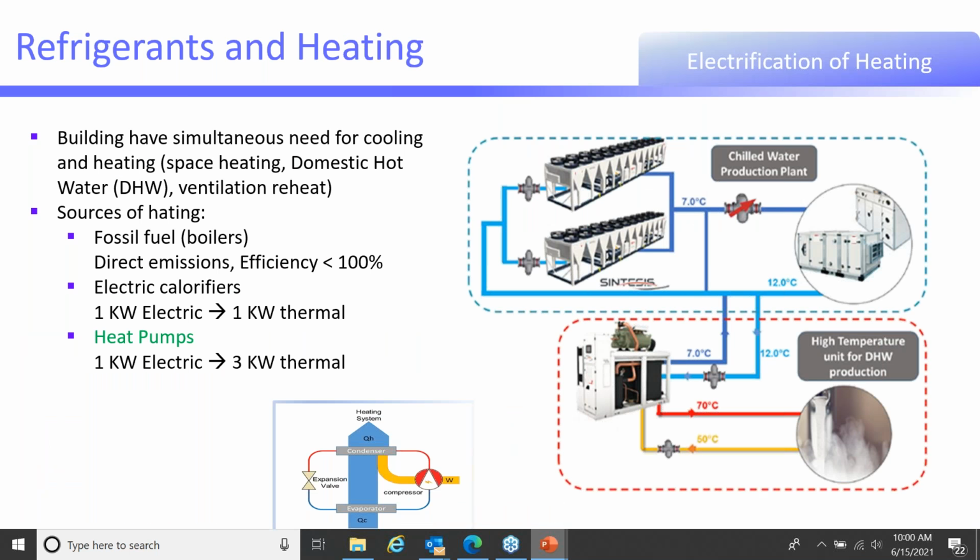Another important segment that we want to talk about is heating. And I know that many would argue that, you know, we don't need heating in the UAE. Yes, we would need more space heating in other countries, but maybe we still need heating, for example, for the sanitary, for domestic hot water, sometimes for ventilation reheat, sometimes for space heating, sometimes for swimming pools. So there will be some requirements for heating, especially for domestic hot water.